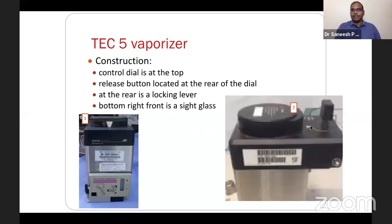Located at the rear of the dial. Last class we mentioned from Tec 5 onwards, the release button is on the rear side, posterior side, so that single-handedly you can open. Only after pressing the rear release button, you can rotate the control dial. And there is a locking lever. After you mount it, the lever should be turned. And what is this? Bottom right.